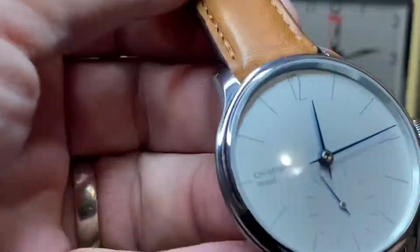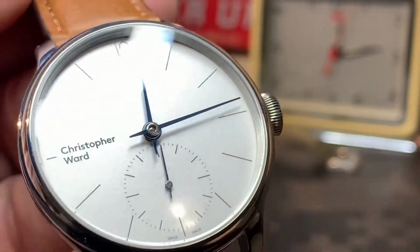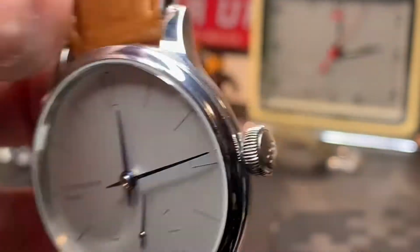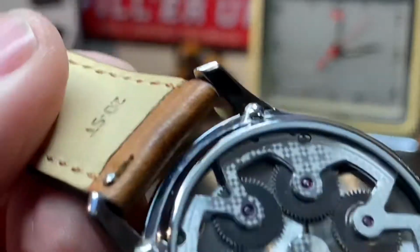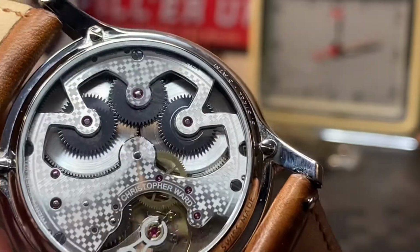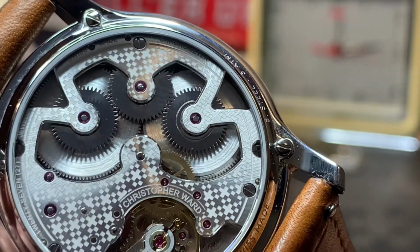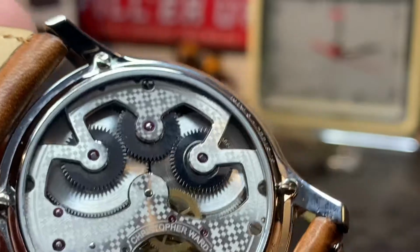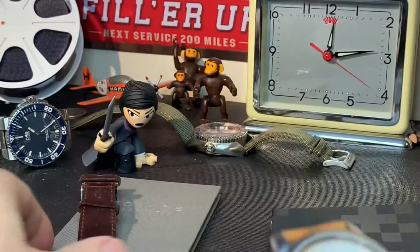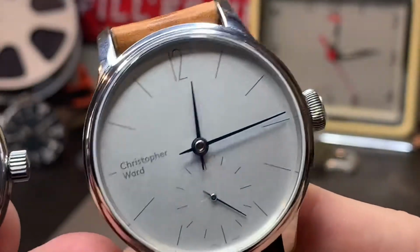This is the C1 Grand Malvern made by Christopher Ward using the SH21, which is a 5-day power reserve hand wind, and you can see the dual barrels there. Yeah, this watch is no slouch, that's for sure. But anyways, okay, so let's do a comparison. Let's look at the dials first of all. So here you got the Nomos, here you got the Christopher Ward.